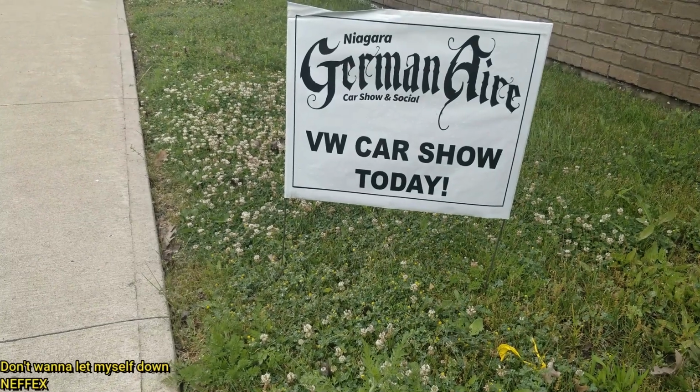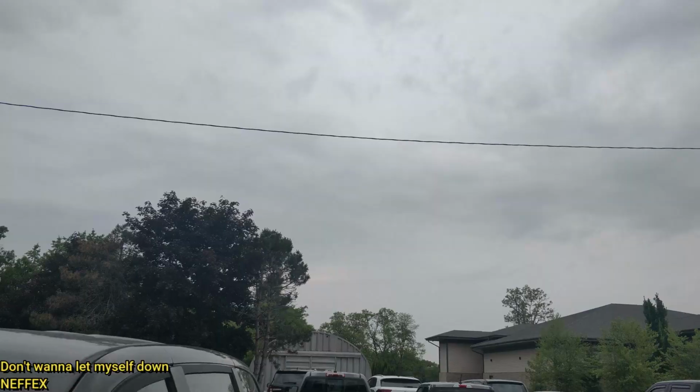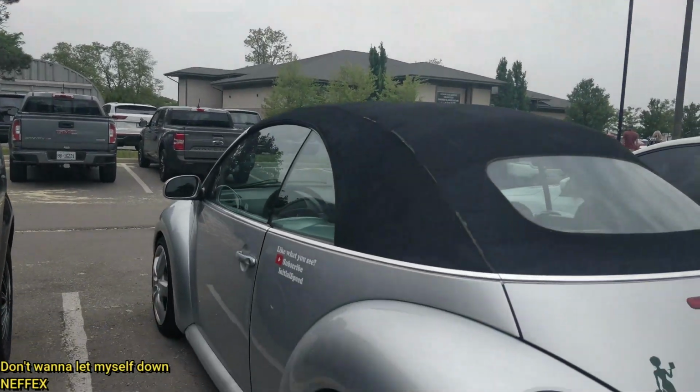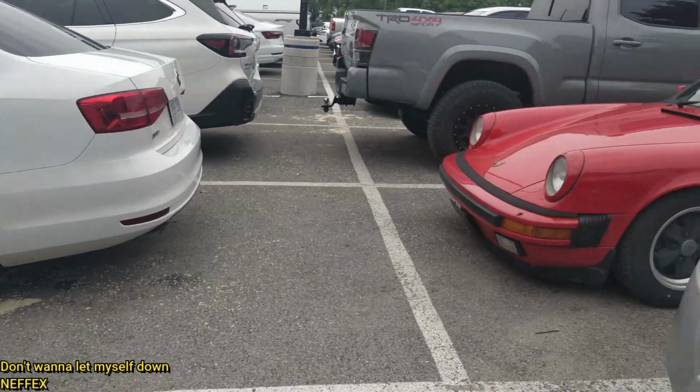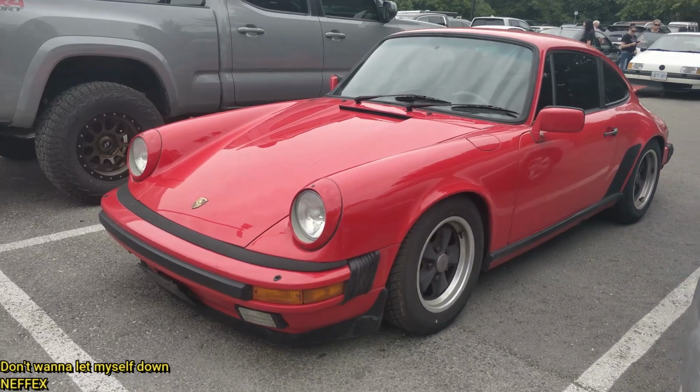Okay, it was drizzling on and off throughout the whole drive here, so we'll see what it looks like out there. I'm not expecting a big show. Womp, womp, womp. Let's see what's out there. This is what we drove. That's what we should be driving.